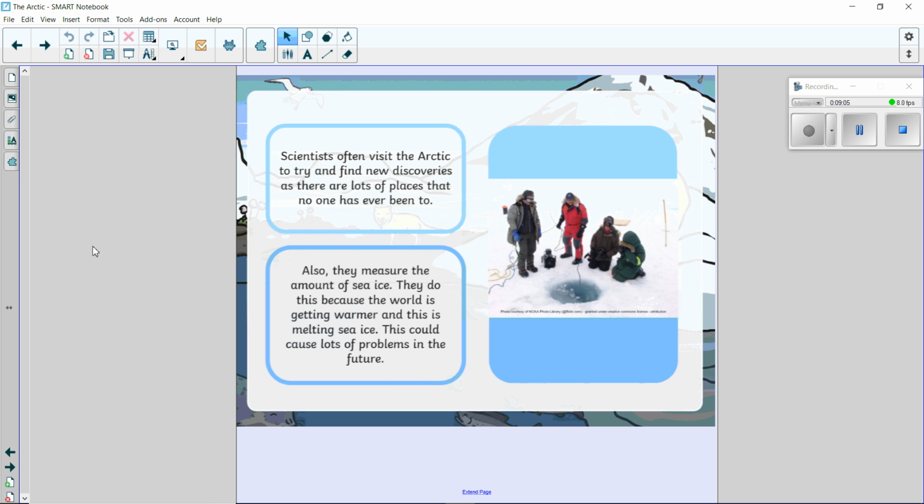Okay, so scientists in the Arctic Circle do similar jobs to scientists that visit Antarctica, don't they? We talked about scientists in Antarctica last week, and they're doing the same sort of jobs, aren't they? Trying to find new discoveries and trying to measure the ice and the snow and look at the animals that live there.